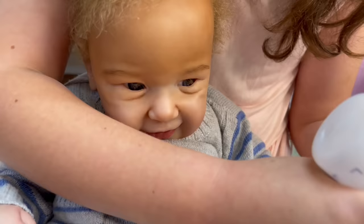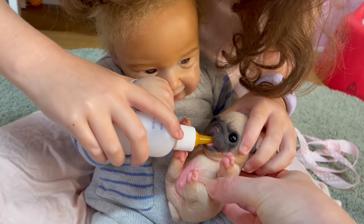I want to feed her. Oh, AJ wants to try. All right, you hold her very carefully, AJ. There you go. That's it. Oh, he's doing a good job, isn't he?